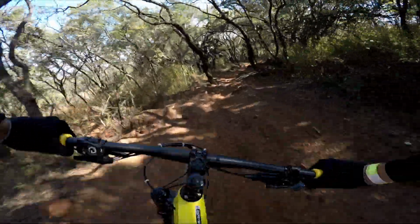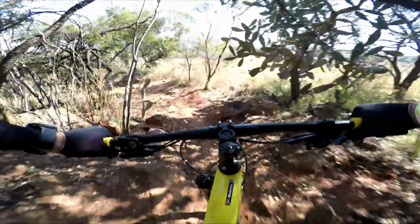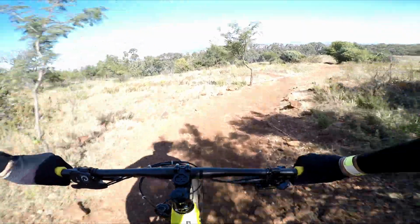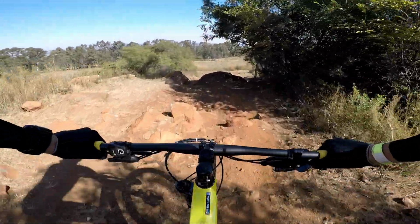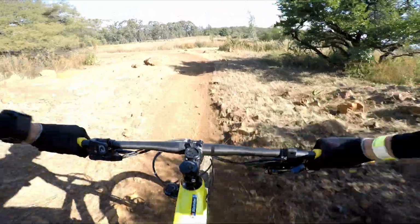Shortcut down the rocks. Just watch your speed. You can get a little slippery around the bends. Okay, we've approached the big technical one. The big rock.